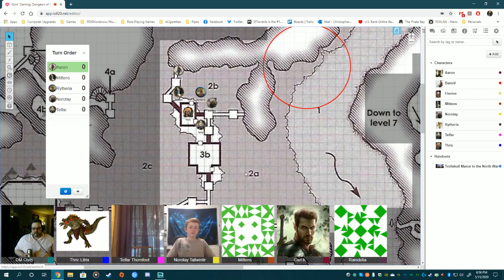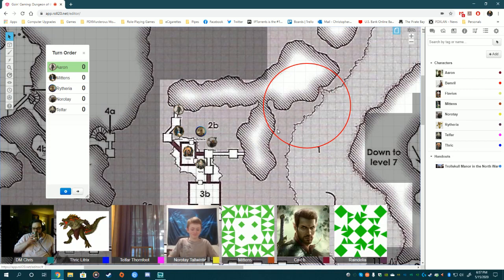Wow. Awesome. So an evocation wizard and Mittens, the tabaxi wild magic sorcerer. There's going to be a lot of fire. A lot of fire. I'm so excited. And a light cleric. Yeah, and a light cleric. Yeah. Let's burn stuff down.